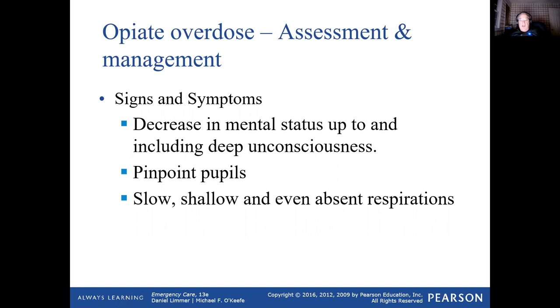So now, what are the three classic signs and symptoms they will ask you? This is guaranteed to be a question. You have to know the signs and symptoms of an opioid overdose. They will have a decreased mental status up to and including unconsciousness. Their pupils will become pinpoint.